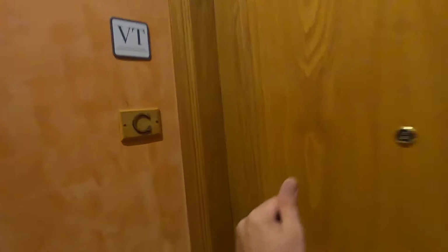Hello again. Well, we've made it to Basque Country. It's pretty echoey in here, isn't it? This is our Airbnb. I'm home for the next fortnight, so let's see who's home. This gets really dark as well. I don't know why it gets so dark. Let's see who's home. So dark.